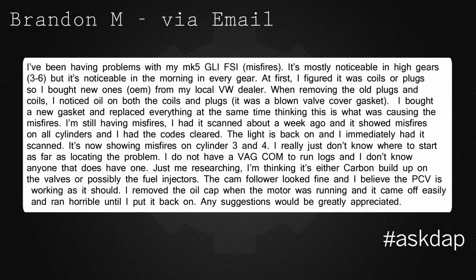It was a blown valve cover gasket. I bought a new gasket and replaced everything at the same time, thinking that this is what was causing the misfires. Still having misfires, and I had it scanned about a week ago. It showed misfires on all cylinders, and I had the codes cleared. The light is back on, and I immediately had it scanned. It's now showing misfires on cylinder 3 and 4.